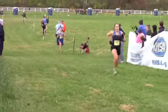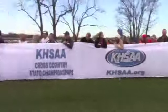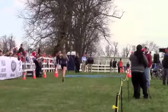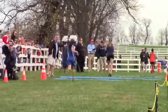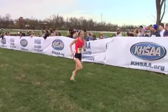Howard's been eyeing her down the entire time, and it's looking like she's making a big move here, just trying to close it down, but I believe not enough real estate for her to take down Watkins. Senior from Nicholas County, closing in 19:19. 19:21 for Rebecca Howard. Looks like Morgan County, Kaylee Perry, Renee Savette.